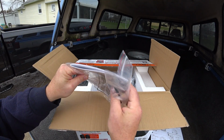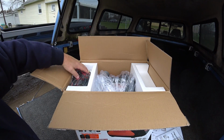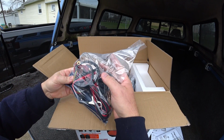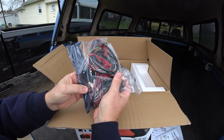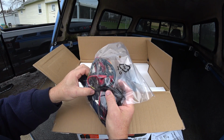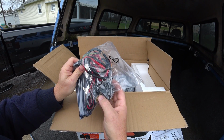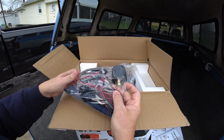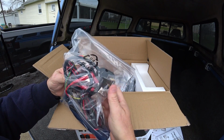There are quite a few pages there, and as we dig a little bit further into here, we've got the goodie bag, and in the goodie bag we do have a toolkit. I can tell that there's a socket in here for the spark plug. Then we have the 12 volt plug. We have the adapter that is included, which is really nice. And we have the parallel cables too.